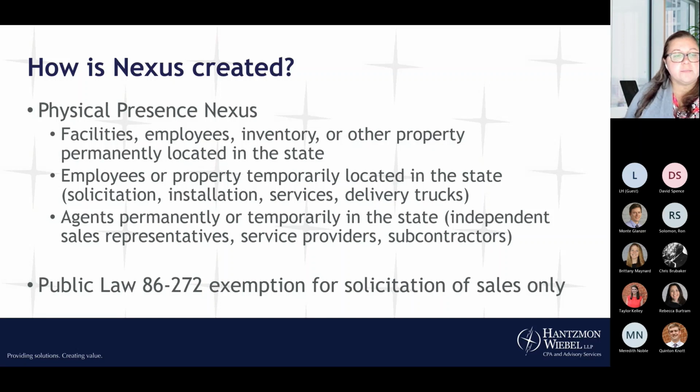So rules and exemptions vary by state, which we all know. And this would take forever to discuss due to so many different nuances between all 50 states. So I already mentioned a few exceptions earlier that you may see, but there's one important exception that I did leave out. And one of these that generally applies to most states, not all, but generally, is something called Public Law 86272.